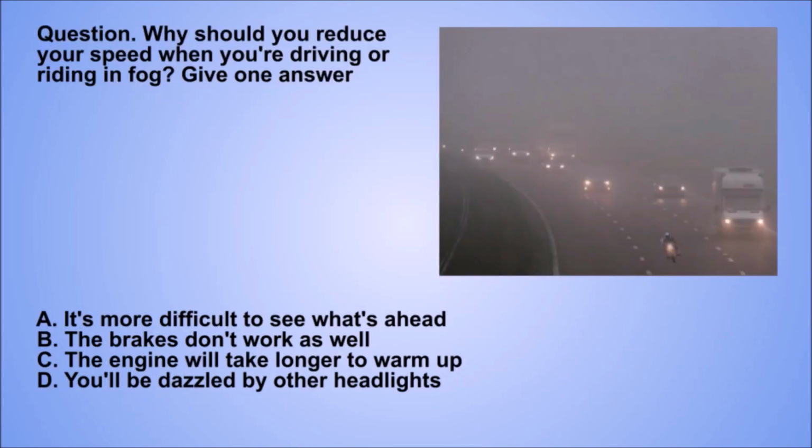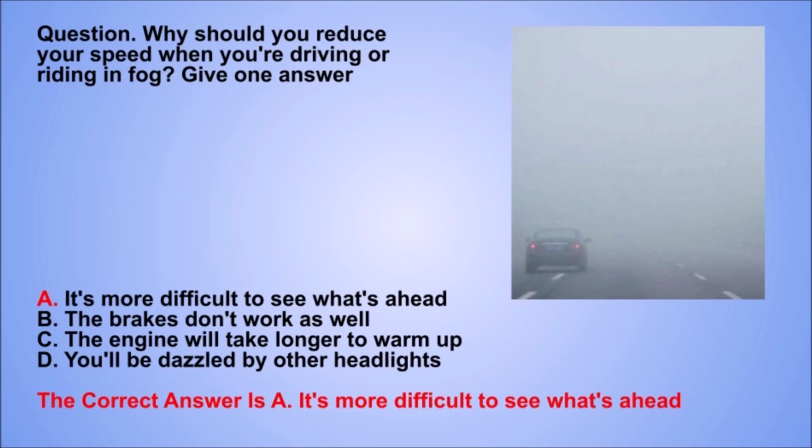Question: why should you reduce your speed when you're driving or riding in fog? Give one answer. A. It's more difficult to see what's ahead. B. The brakes don't work as well. C. The engine will take longer to warm up. D. You'll be dazzled by other headlights. The correct answer is A.